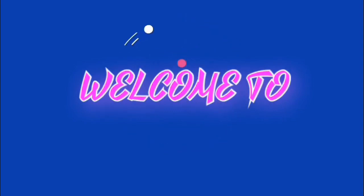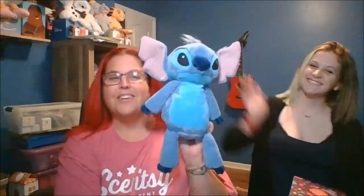So today we got a package and we are going to dive right in. If you guys don't remember, back in February of 2019, Disney launched with Scentsy and their products. One of the first buddies that came out was this little guy right here, Stitch. My daughter, my guest today, has been trying to steal it from me for quite a while because it just sits on my desk.